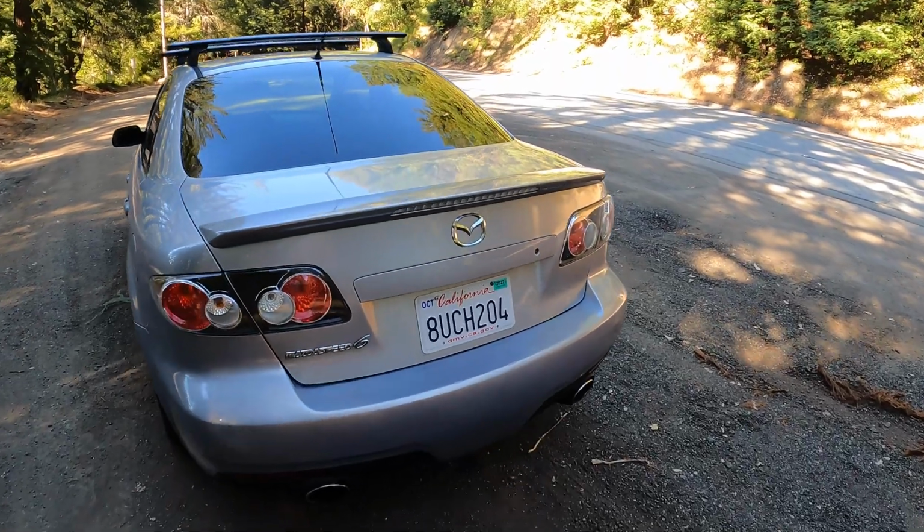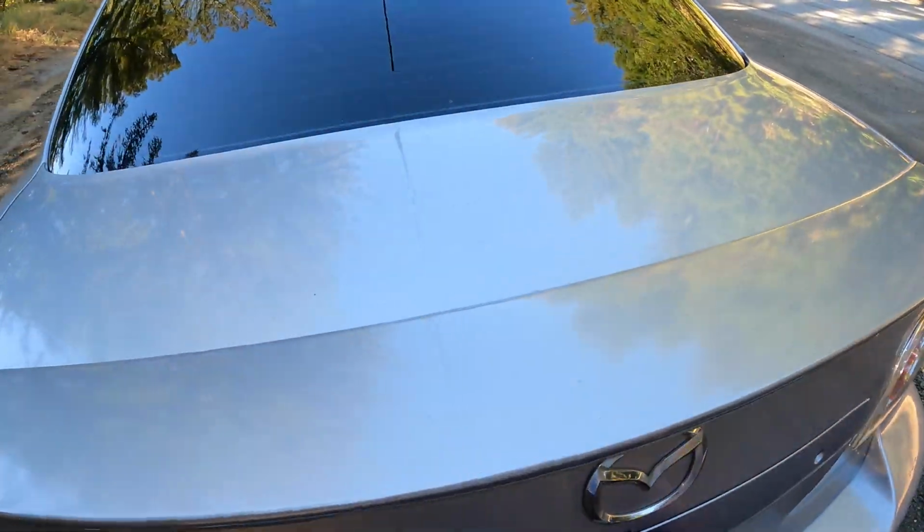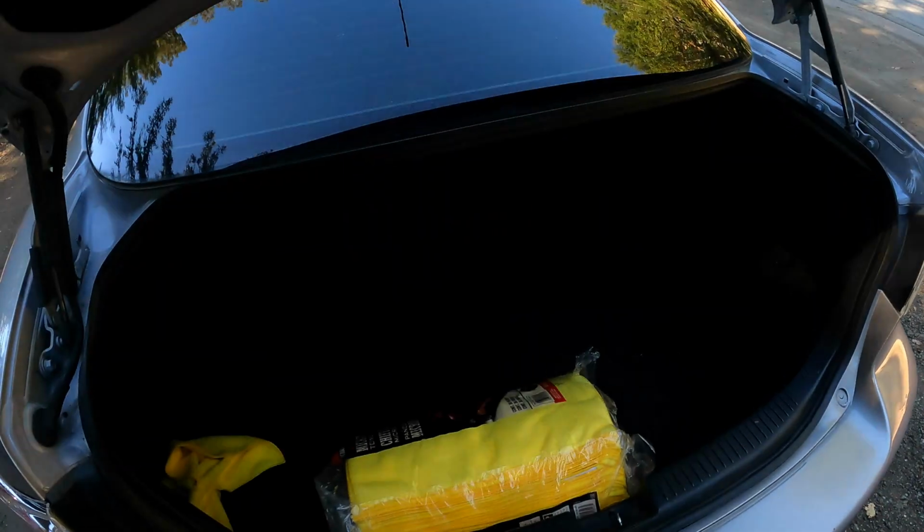Let's go hop around back, take a quick look at the trunk, then we'll talk about the looks. All right, around the back of the Mazdaspeed 6. Very, very cool. We do have a little handle down here, just pull up.